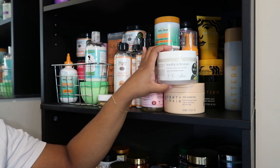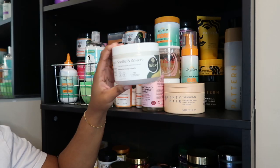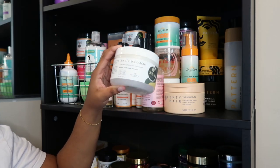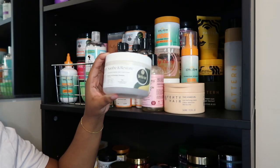And then the last product that I have from Trey Luxe is just their Smooth and Restore Ultra Moisturizing Deep Conditioner. I have never tried this one as well. I actually picked this up last Black Friday, so that's why I have this one.